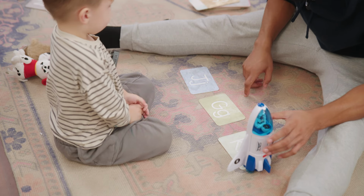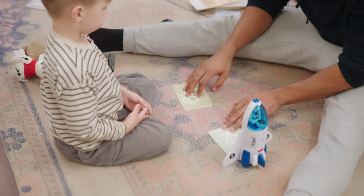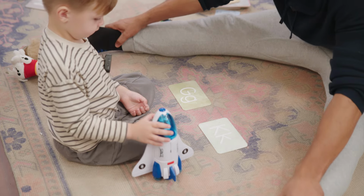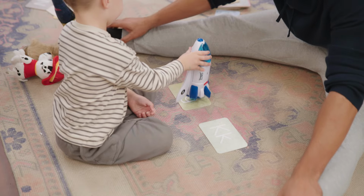Good. J. Okay. So let's get rid of this one. You know this one really well. And let's just look at these two, okay? Good. Okay. We'll do a couple more rocket ships and I'll show it to you. Put the rocket ship on the sound that says... good. I'm gonna take this away for a second.